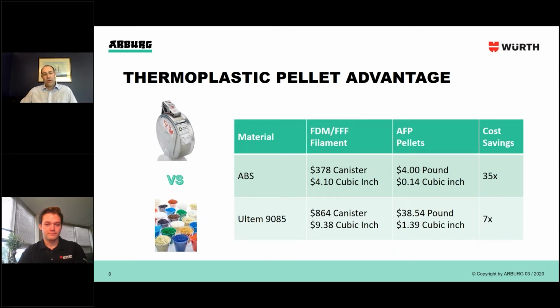So I wanted to showcase a little bit about cost. I know we've touched on it a few times already, but when you buy pellets by the pound, you can clearly get it significantly less expensive than buying material in filament form. Filament is made from pellets. There are additional costs that come with creating the filament. And then of course, there are additional costs because you're buying that filament through a 3D printing supply company or a material company. If we take a standard material like ABS, what you can see here is the cost per cubic inch looking at filament versus pellets. You're talking about 35 times less when you buy pellets. That's a staggering number, in my opinion.